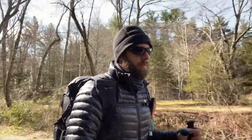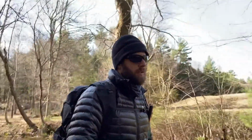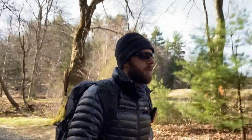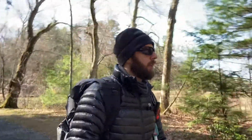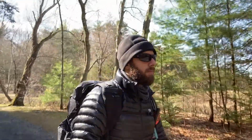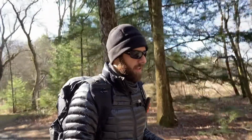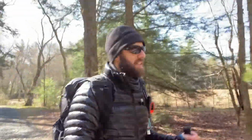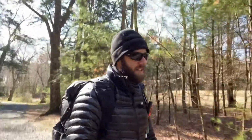So I figured I would do a day hike. I'm going to do about 15 to 20 miles today in this local wildlife refuge near my home. And then I'm going to head home and trade in the backcountry for the backyard. I'm gonna set up my hammock and camp in the woods behind my house tonight.